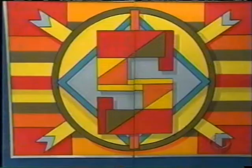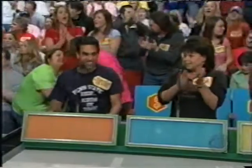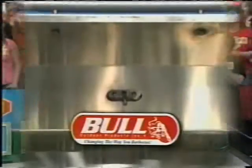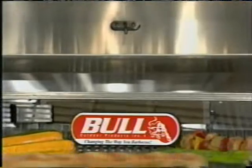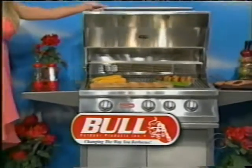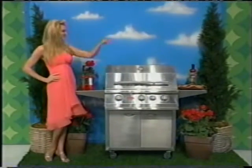Hey, Rich, what's the first item up for bids today on The Price is Right? Drew, it's a new barbecue cart. Presenting the Texan 4-burner stainless steel barbecue cart from Bull. Features include a dual-lined roll-top hood, heavy-duty grill grates, and temperature gauge. From Bull Outdoor Products, changing the way you barbecue.